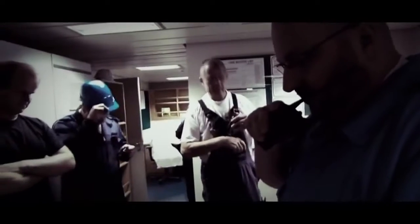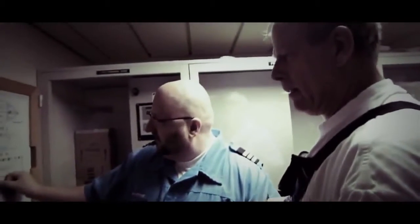The crew musters in the control center. We have a reported fire in... Nobody has ever fought a fire on a ship Emma's size, so training for one is extremely important. In this drill, the fire is located in a dangerous cargo container at the bow. Poisonous fumes could spread throughout the entire ship. Every fire is different when the cargo is dangerous.